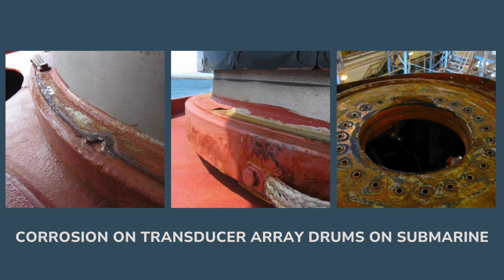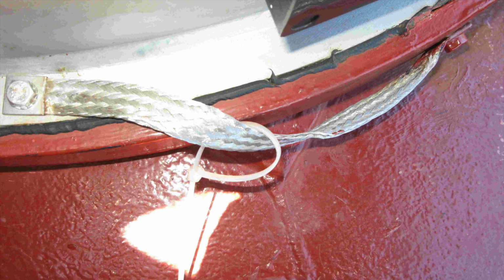So all of this corrosion is obviously something that you would stop. And did you figure out what the corrosion was being caused by and how to stop it? What you have to do is make sure that the drum itself is electrically strapped to the main hull. You'd say that's earthed. And there's an example of what it should look like. You can see that braid is in very good condition.